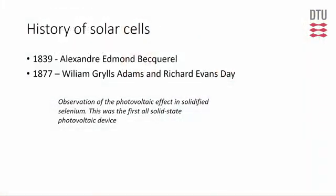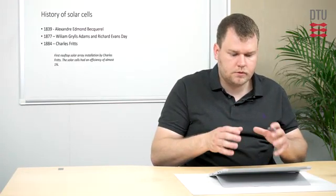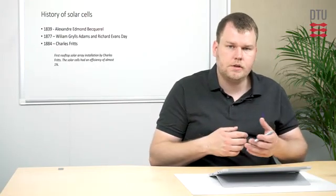Our next milestone in our list is William Grylls Adams and Richard Evans Day. They observed the photovoltaic effect in solidified selenium, and this was the first solid-state solar cell ever. After this, just a few years later, Charles Fritts installed the first solar cell array in New York. It had an efficiency of almost 1%, and this was actually a major achievement at the time.